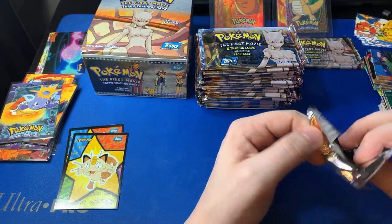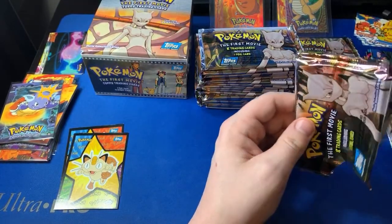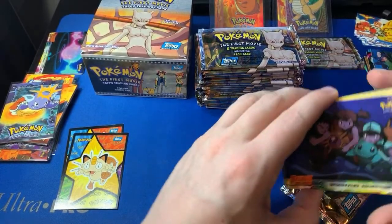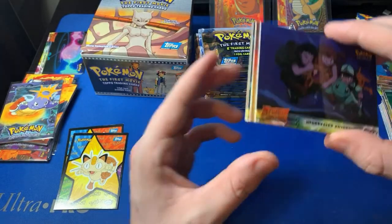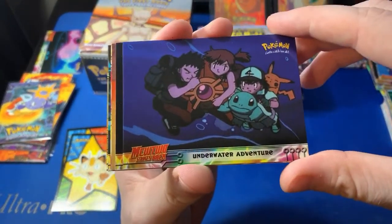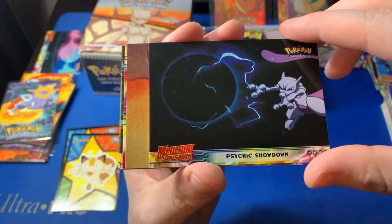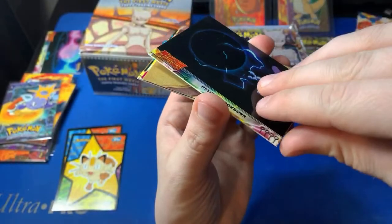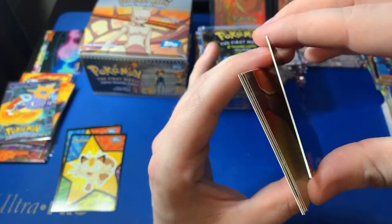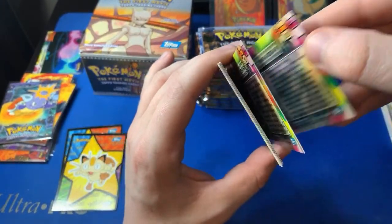Giving Kobe the whole thing. Who are we talking about here? I feel like I missed something important in the chat. Underwater Adventure. Psychic Showdown. Something behind here? I guess not. Maybe. Yeah, there is something behind there.